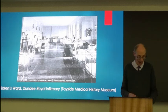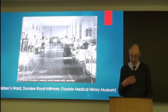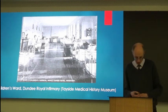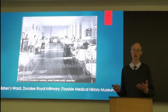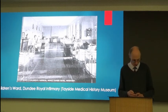Urquhart now saw the chance to reactivate that campaign, but the general opinion at the meeting was that the war memorial would be demeaned by being merely utilitarian. And it would ultimately not be until 2006 that Dundee finally got its own children's hospital at Ninewells.